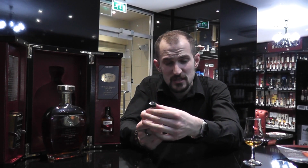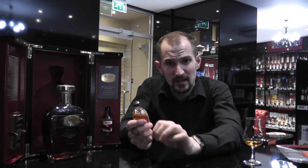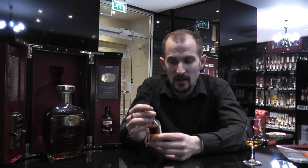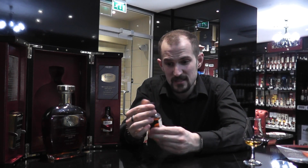It's one of only two Littlemills that I've tried. This is my second one. The other Littlemill I've tried was an independent bottling. This is an official distillery release, released by the owners of the casks.